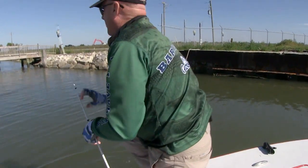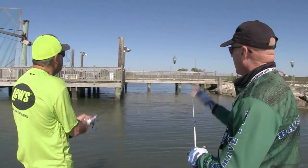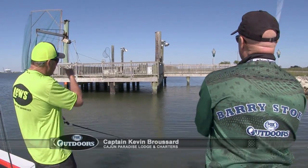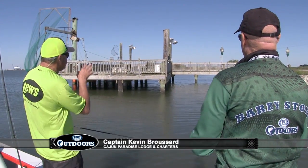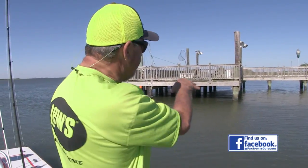Kevin, good job. Let's talk, we're fishing structure here. You've pulled up on a dock, and it's not just a dock, but talk a little bit about what we're doing now different than the jetty fishing. Basically, we're structure fishing still, but there's a little deep trough right here, and the current's coming in and flushing the bait fish down in there.